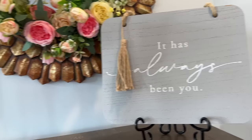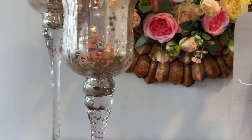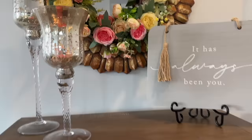And these were the bathroom, but they tie in with the mercury glass, and I have, not that anybody can really see them, little pink battery operated ones. They're the flickering kind, so it's so pretty at night. So that is how this little spot ended.